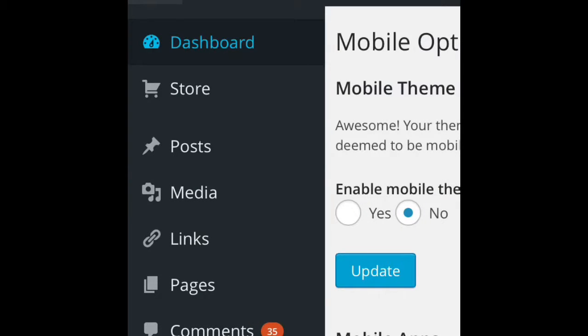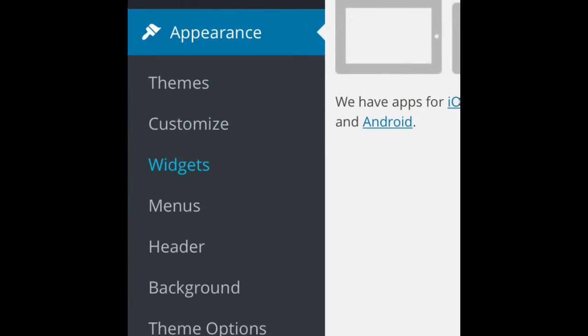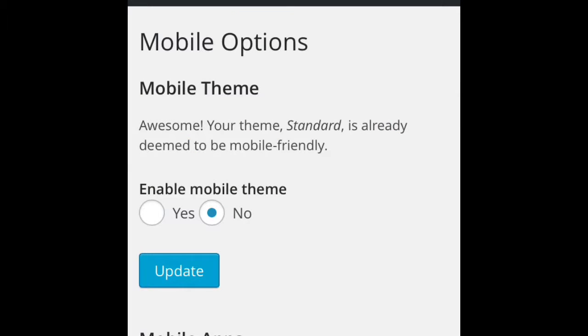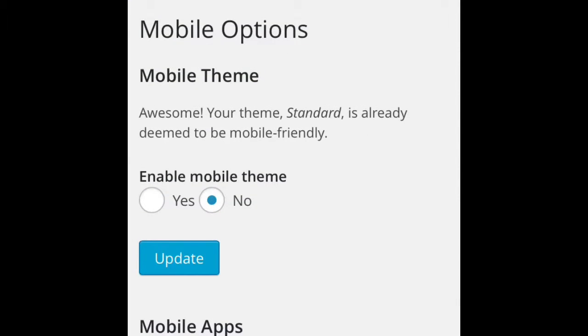Now, if you go over in your menu, when it says appearances, if you go all the way down to mobile, then this is what's going to come up for you. We go mobile, and it takes us to mobile options. Okay, now this is very important. Anybody who uses WordPress.com, this is something I really need you to look at. It says, awesome, your theme standard is already deemed to be mobile friendly.